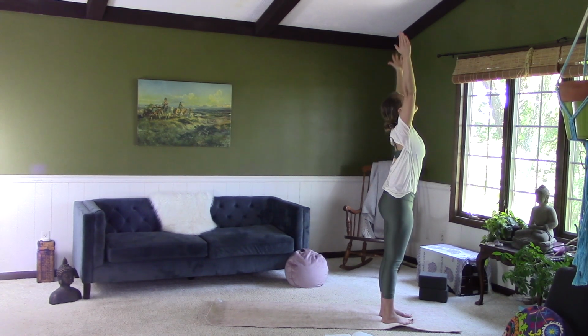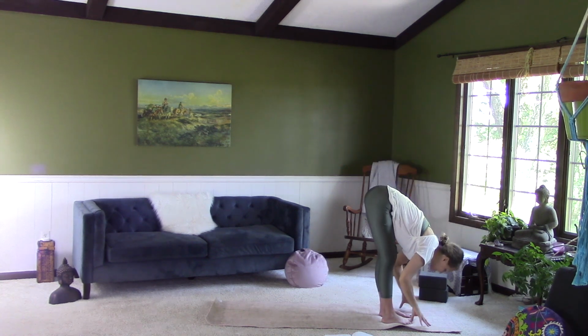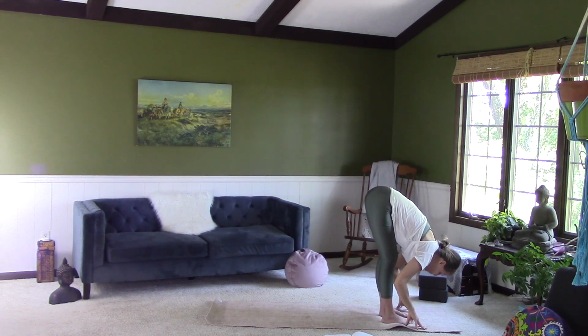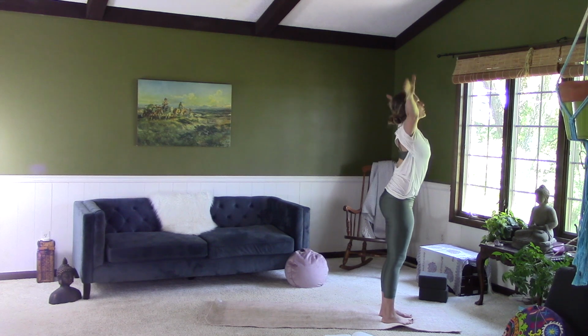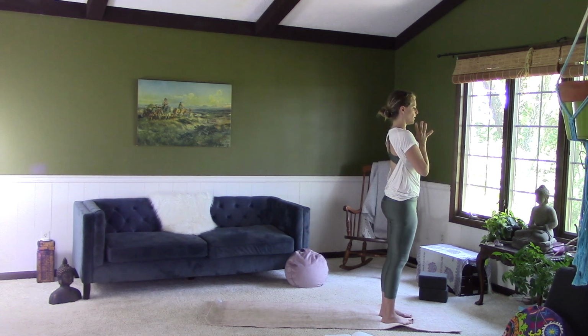Inhale, reach up. Exhale, fold, tip the pelvis. Inhale, halfway, flat back. Exhale, fold, doing what feels good, not trying to go where I'm going. Inhale, rise all the way up. There's no such thing as a perfect pose. Exhale, hands to the heart. And breathe here.